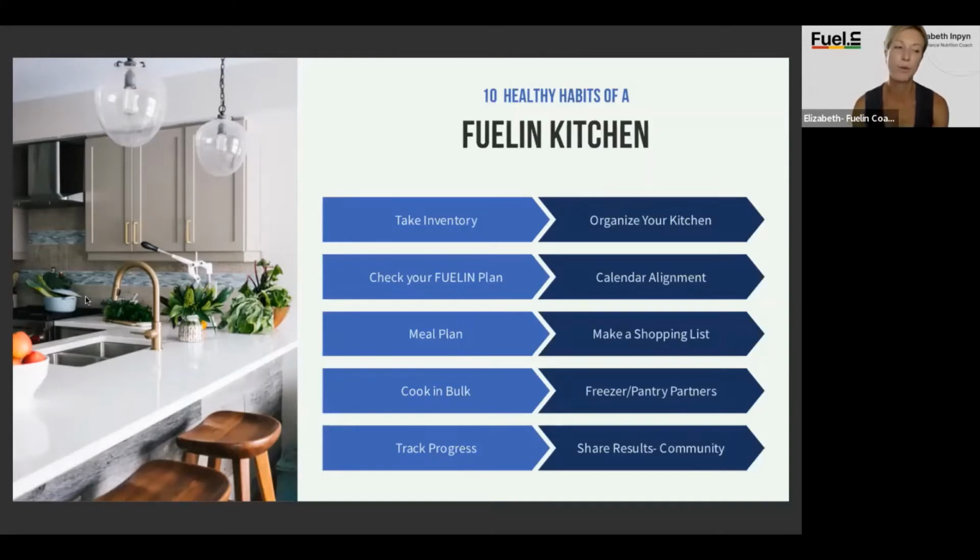Super good point. I think it can be overwhelming to change everything at once or expect yourself to have perfection, especially if you're not a good cook. Not everyone's a good cook. It's fine, and you don't have to be Jamie Oliver in the kitchen.